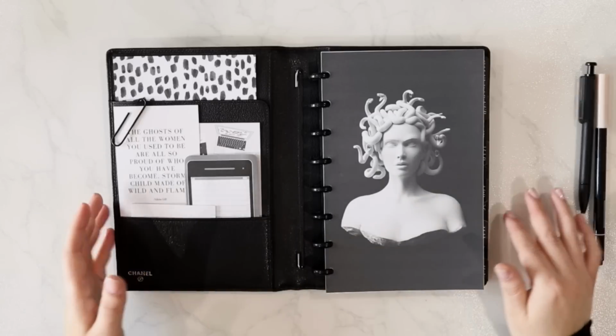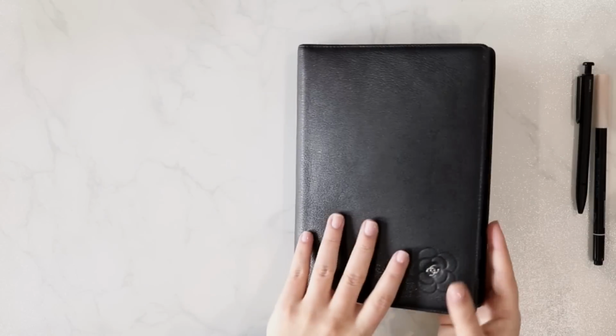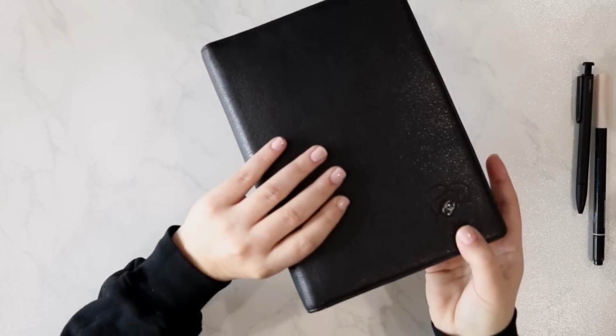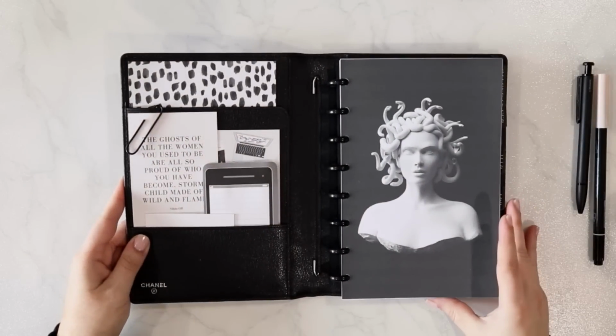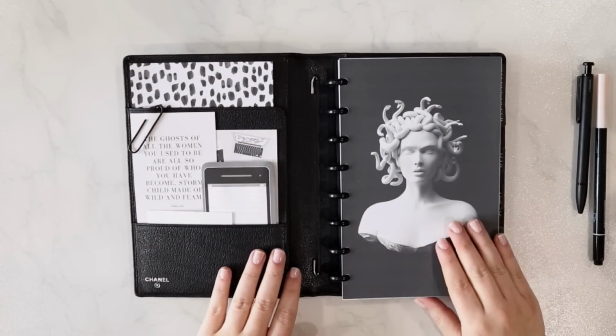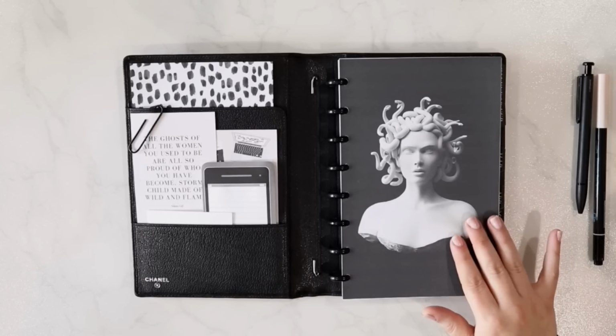I will say, because this planner is a little bit smaller than the Louis Vuitton agenda, it is a little bit tighter, so you have to use smaller-ish rings. But that's fine with me because I was actually able to fit like half of the year's inserts in here for what I use.